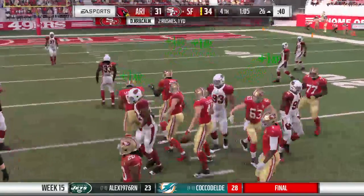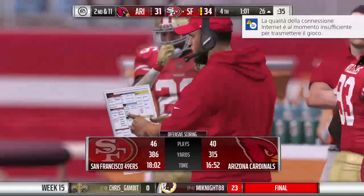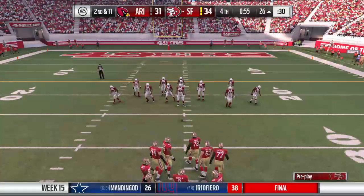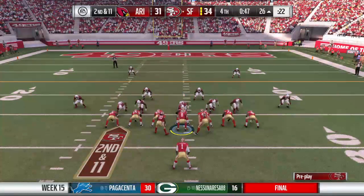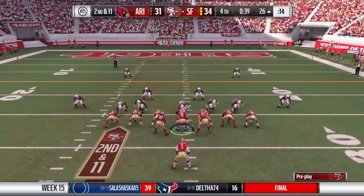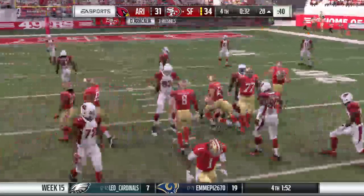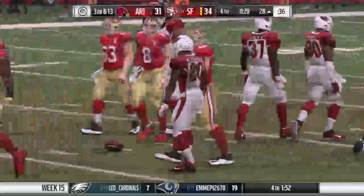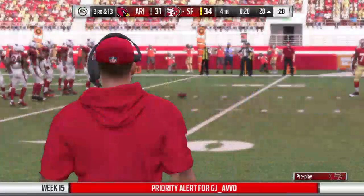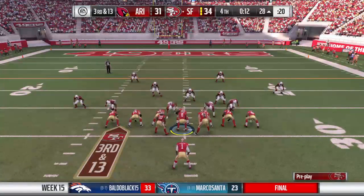Down to a knee for the 49ers. This one about to be on ice. Down to a knee one more time, and that should just about do it. And it looks like we've got a dime set here defensively. 6 DBs in the game.